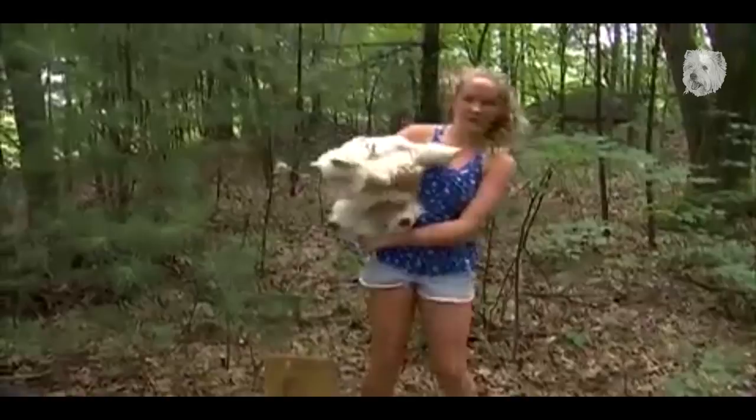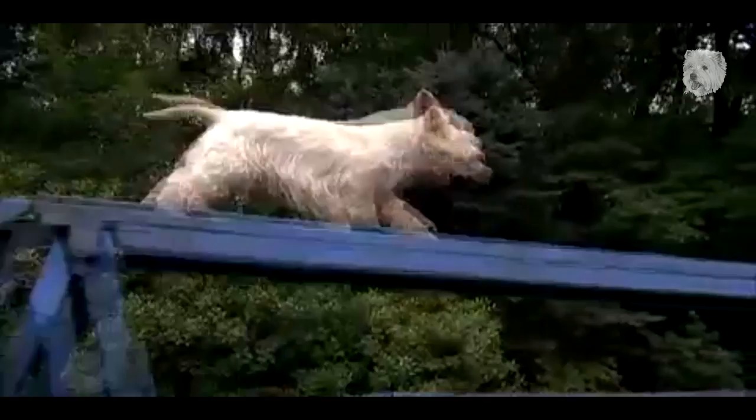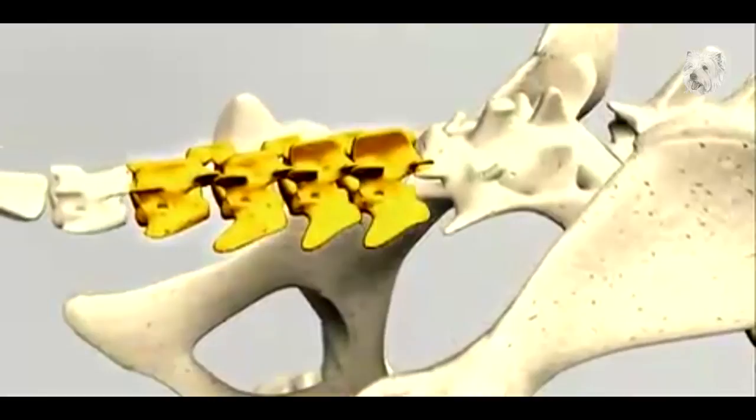Generations of breeders developed a tail with a robust bone and muscle structure. The vertebrae at the base of the tail are almost equal in size to the rest of the spine. If necessary, the tail can be gripped to pull the dog out of a hole without hurting them.